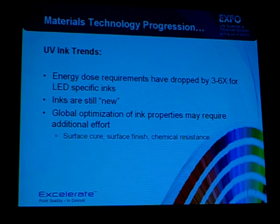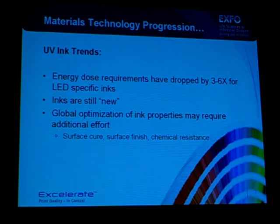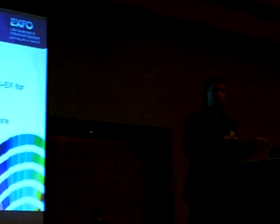LEDs represent only one part of the equation, and referring back to that graph that I showed you about the evolution, the parameter that I showed is really curing. So LED curing involves obviously the LED, but it depends on the material systems that we're trying to cure as well. And there's been significant progress over the last 3 or 4 years on creating specific inks, so inks that are specifically cured by LEDs. Now, this is even newer as a field of study than the LED work that you're going to hear about this afternoon. But within the past 3 or 4 years, there's been tremendous progress made.